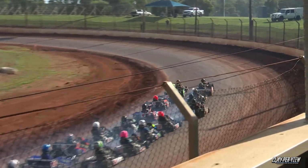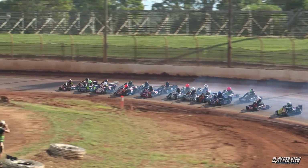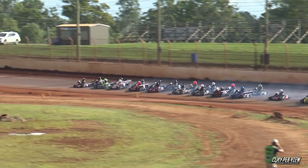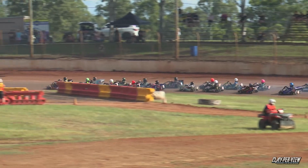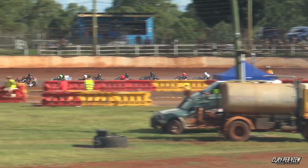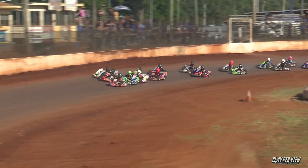Young Baxter Attard. Bit of argy-bargy in the second part going through turn 3 and 4 then. See that? Little untidy. We don't need the carnage before we get to 1 and 2. Throttle jockeys are all on edge. Now the lights are out. Green flag ready. We are racing.